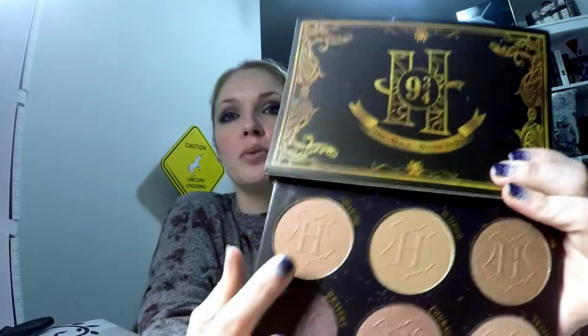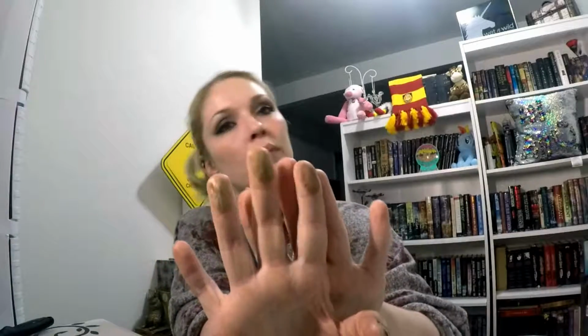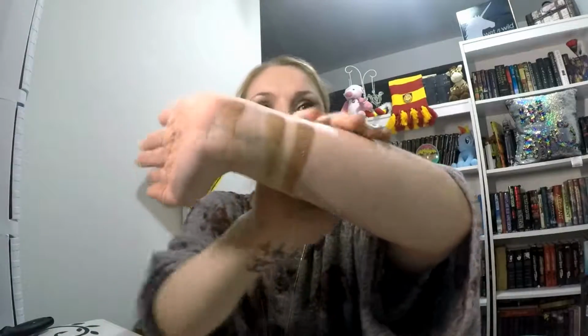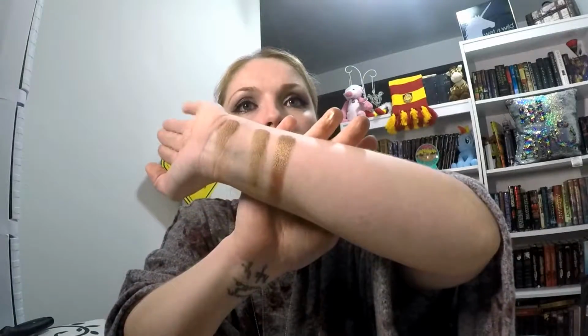So these first three colors are right here, and they are Daring, Wisdom, and Cunning. And these seem to be highly pigmented, to be honest. We have Daring, Wisdom, and Cunning. Ooh, Cunning is pretty. They look like this.